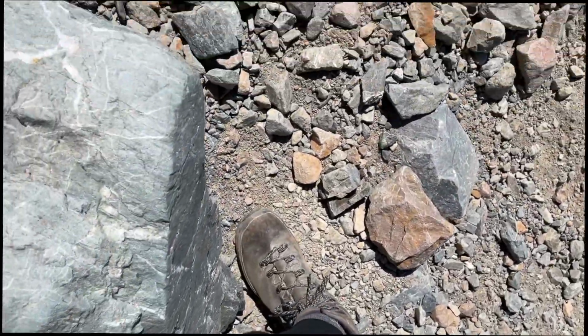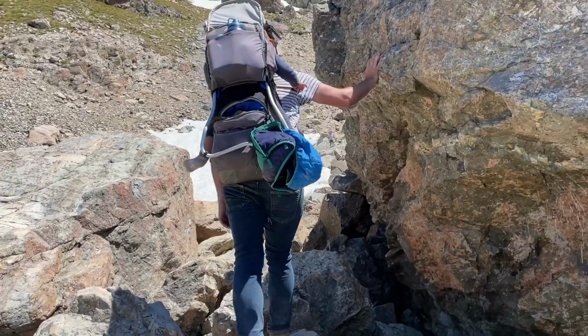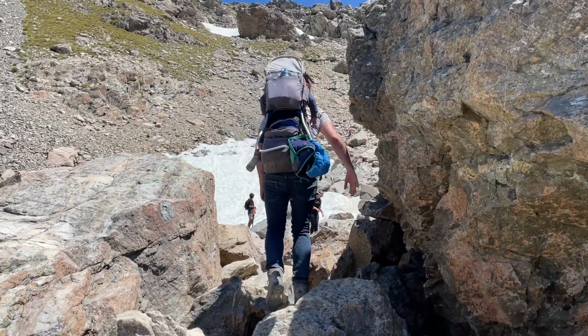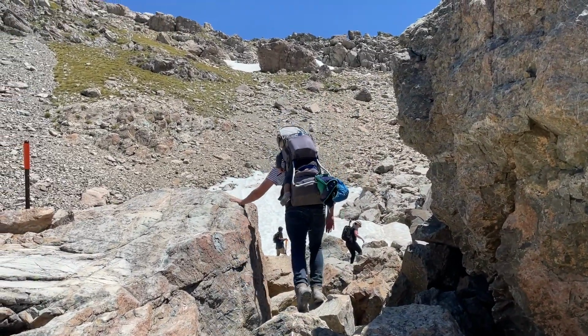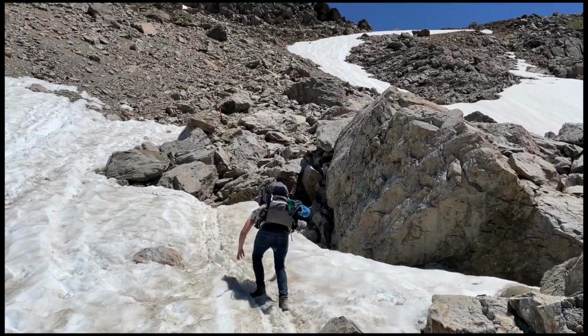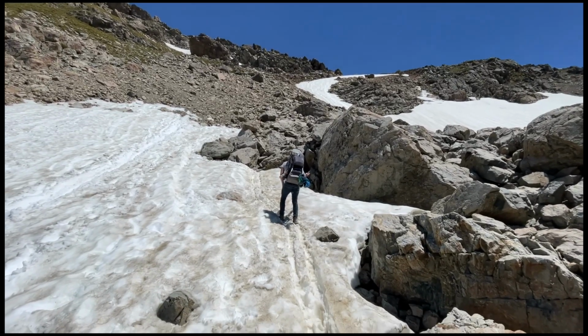Towards the end, you have to climb pretty steep, loose scree, and so you're kind of slipping and sliding all over, and also you have to walk over some pretty soft snow. I thought it was a little bit scary. Billy didn't seem to mind. But a lot of other people that we were passing on the way were also talking about how they were a little bit scared too. So keep that in mind.